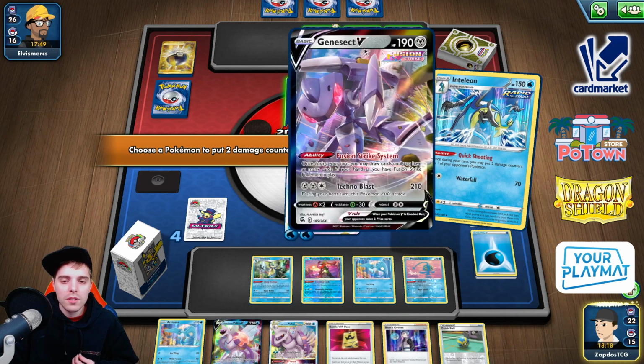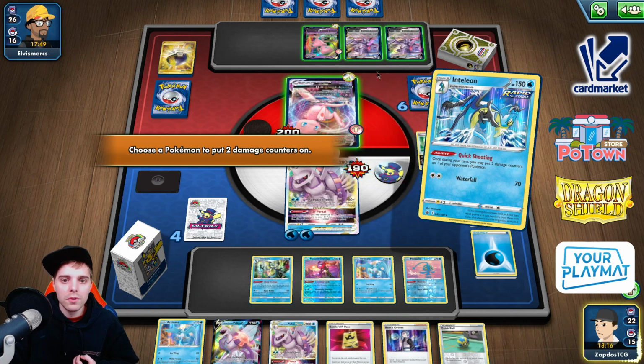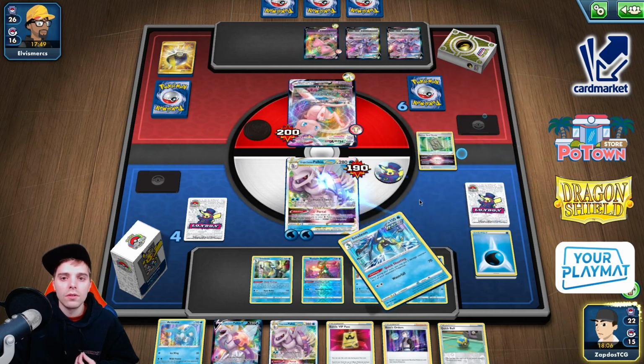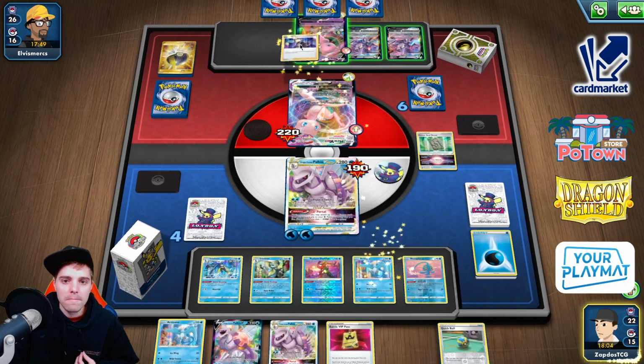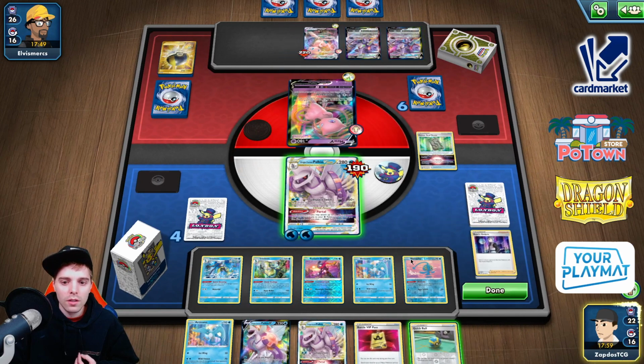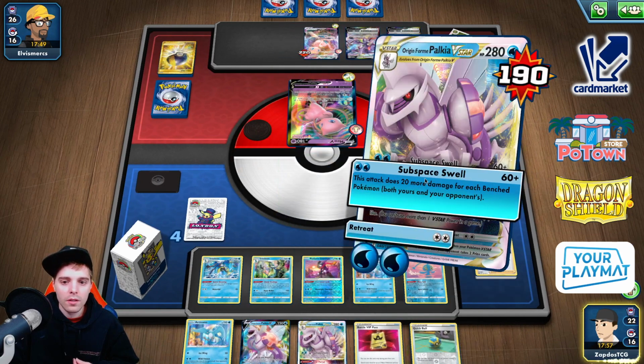Where do we Quick Shoot? Maybe a Genesect. We could boss up the Mew, forcing him to attack with this one, and then if we have Raihan, we win the game. Or KO. Quick Shoot. Boss's Orders. And KO. Yeah, it's not bad.